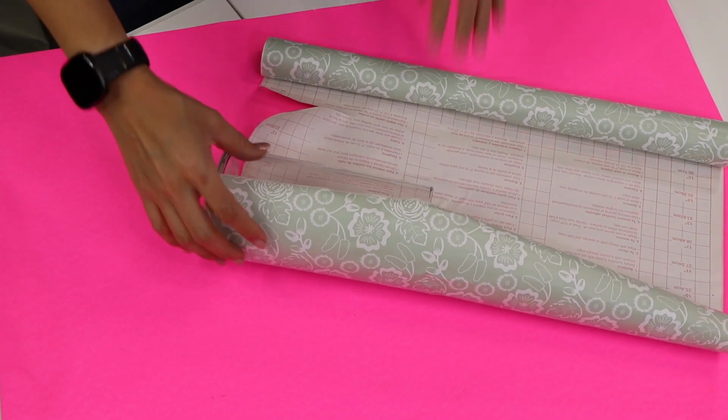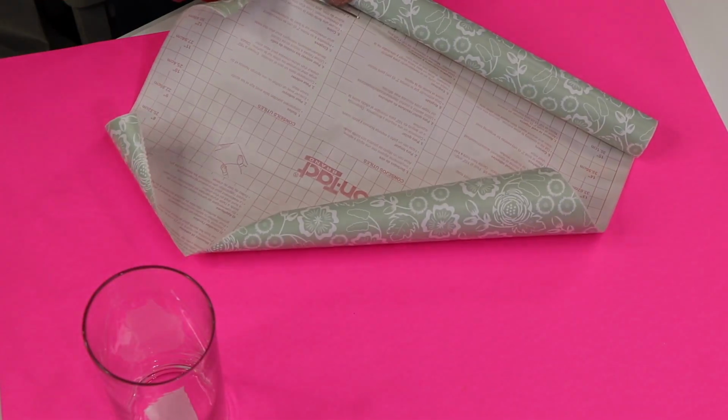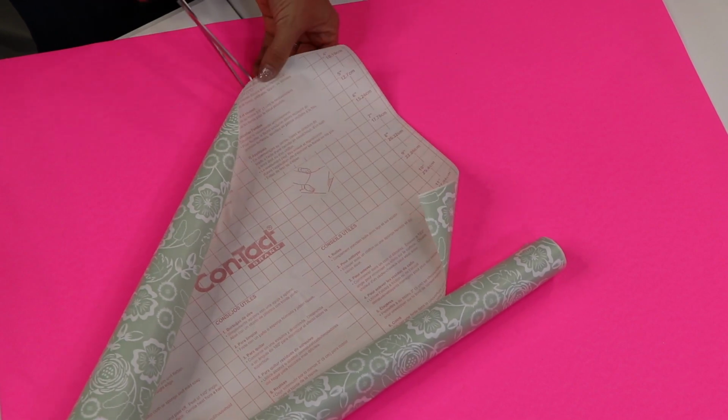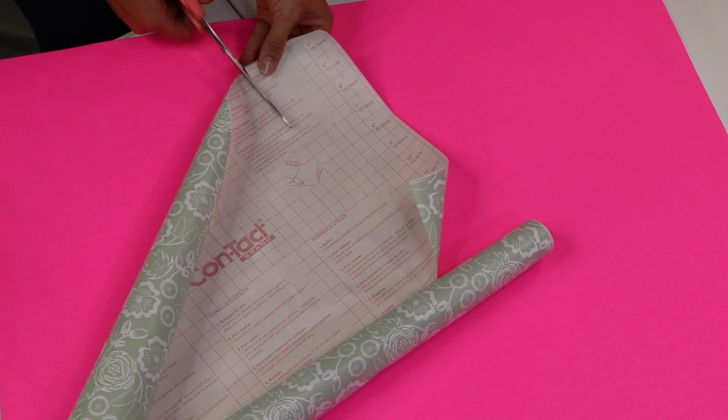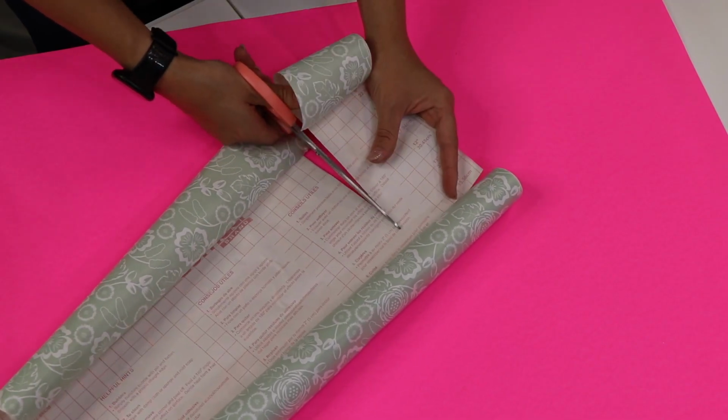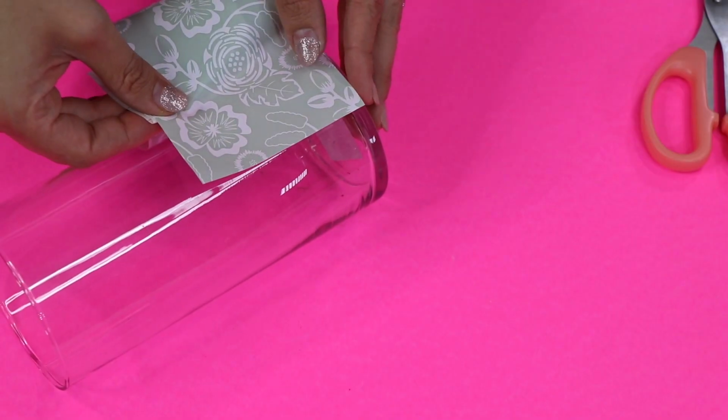Now this one, I'm going to take some of this contact paper and one of these Dollar Tree vases, and I'm just going to cut a piece out that's going to go about halfway around the vase, and then I'm also going to paint the rest of the vase as well. And I meant halfway up, not halfway around, because otherwise it wouldn't cover the vase.